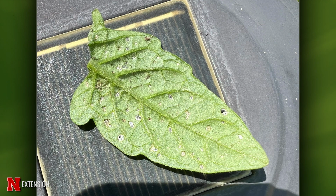For organic solutions, if you're looking for an actual treatment, spinosad is an organic product that is pretty effective for flea beetles. So if you're wanting to spray, that's what I would go with. Otherwise, you can try something like row covers, at least when it's smaller, that can help keep those beetles out at first. But that's obviously not going to last forever.